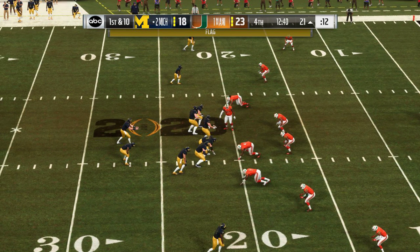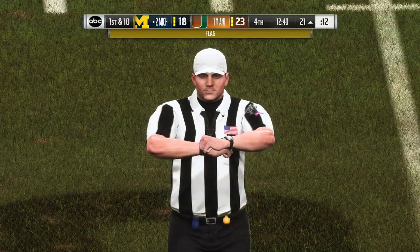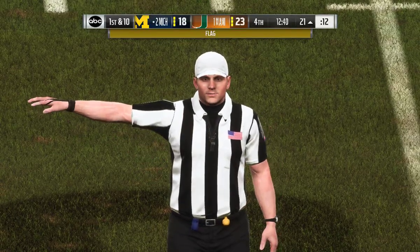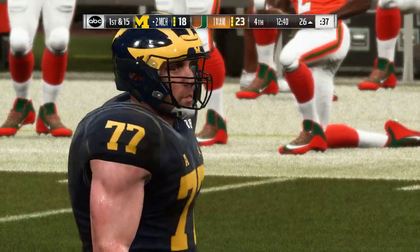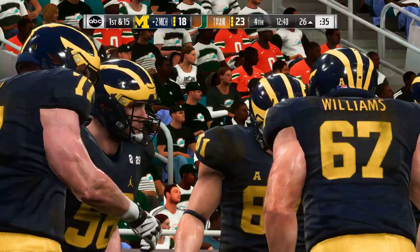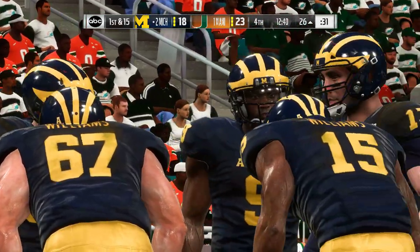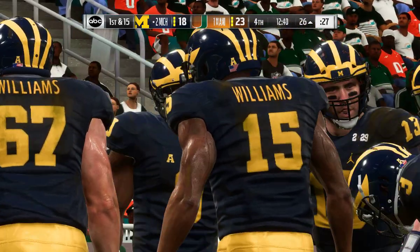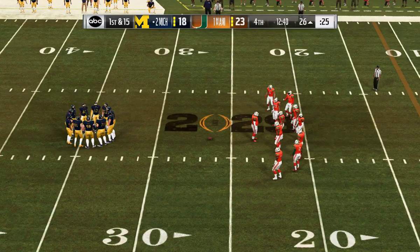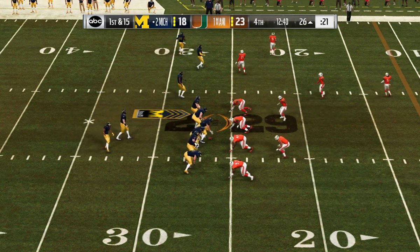Now here's a whistle as flags come in. And we'll check out the call. False start, offense. The crowd's not doing that O-line any favors. Home field advantage is really kicking in, making it very difficult for them to hear the snap count. A false start backs him up 5, 1st and 15.